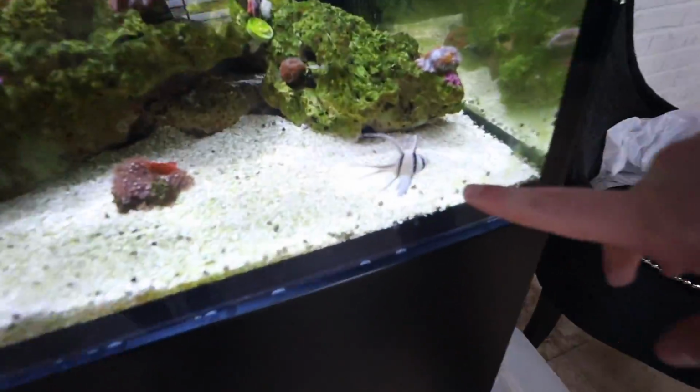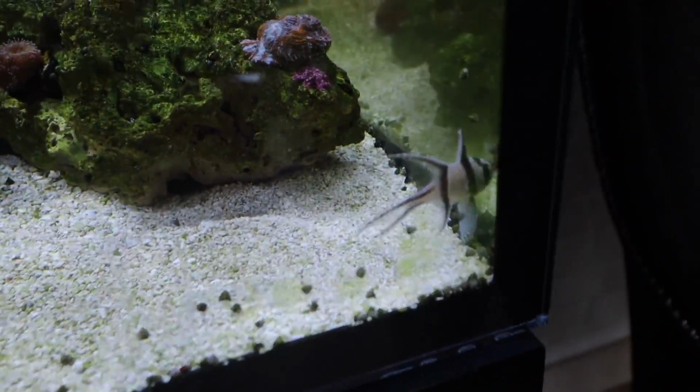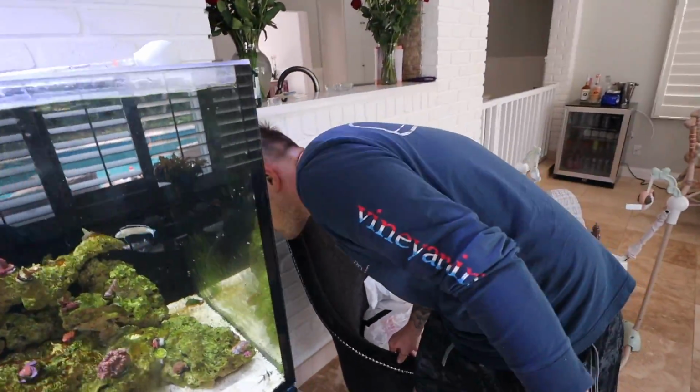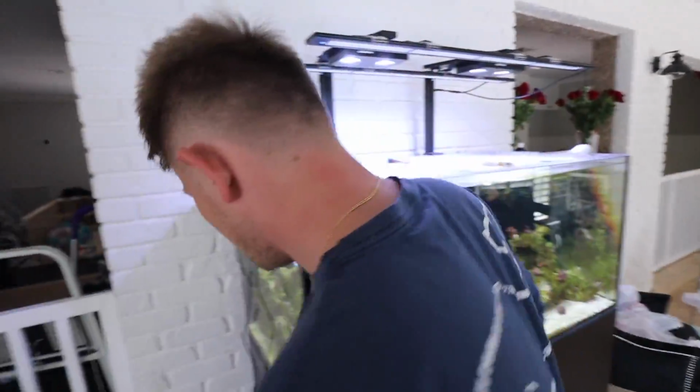We've got our Bangai cardinal. I don't know where our other 2 Anthias went. Probably just kind of floating around like, what the heck is even going on? I don't know where the other Anthias went. I think they're probably hiding behind this rock. Let me take a look.